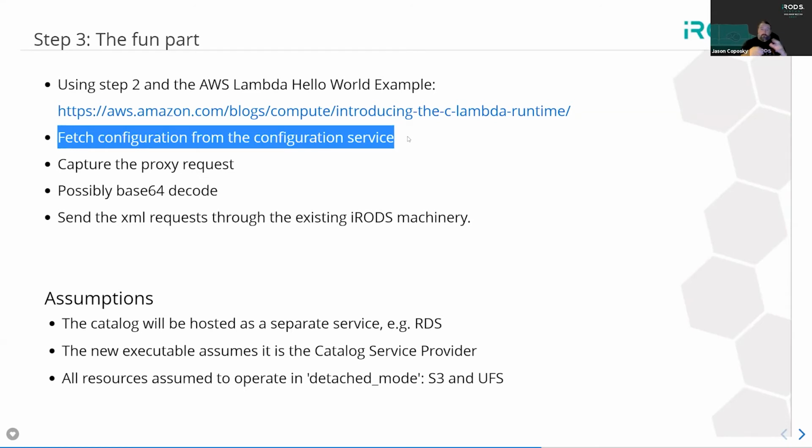The new executable assumes it's the catalog service provider, because everyone is basically an island in a standalone environment. And all the resources are going to be assumed to be cloud native as well. So everything is going to have to operate in detached mode, much like S3 does, because every instance can assume that it has access to those resources. And we'll have to pull that behavior out of the S3 plugin and apply that to the Unix file system plugin, if you happen to have any NFS mounted resources exported to Amazon, or if you happen to have elastic block storage or something like that.